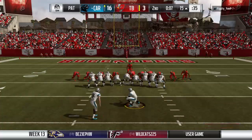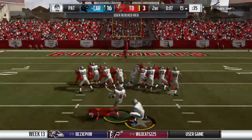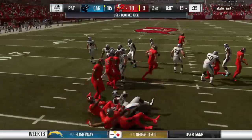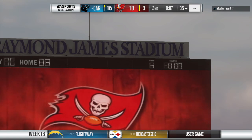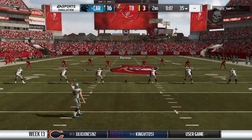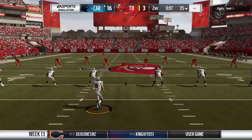And the Panthers are able to grow their lead. And now it's blocked. And they'll let this one go right on the outskirts of the 10. They'll down it at the 11-yard line. Gano out to kick this one away.